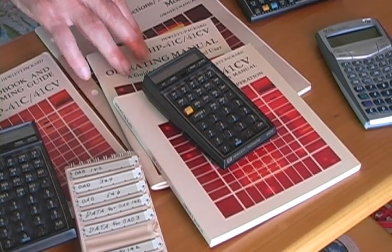When the next generation came out, the HP 41CV, I quickly bought one of those because it had a fully contained memory instead of the memory modules of the 41C. In the early 90s, I purchased two HP 15Cs, which I gave one to my wife in graduate school and one to my daughter in college.